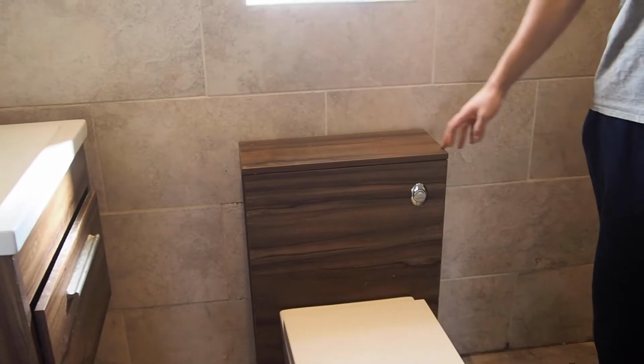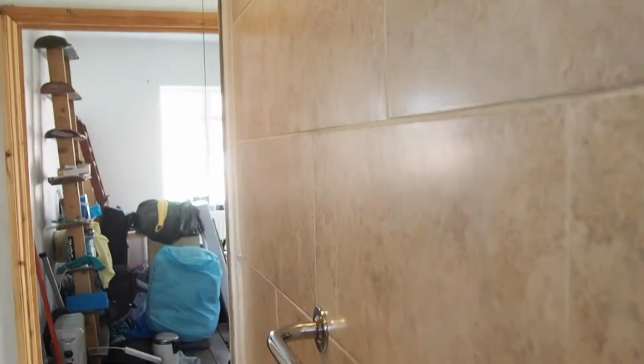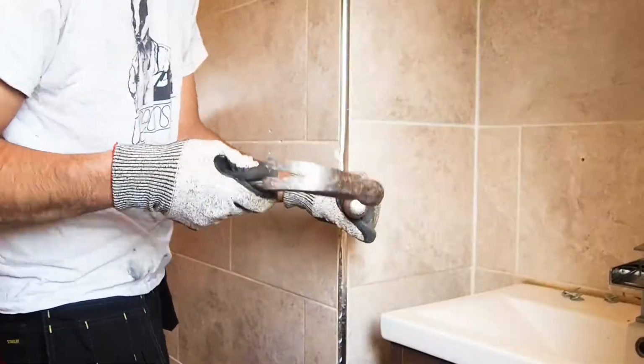I'm going to be rearranging it so that there's going to be a bath here where I stand, with a shower on the wall here. And we're going to move the toilet and the basin over this side, toilet alongside the bath and the basin in the corner. And then we're also going to chuck a little towel rail on that wall. And I think that is mostly it. So stay tuned.